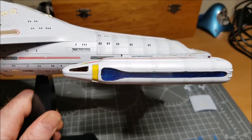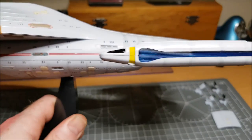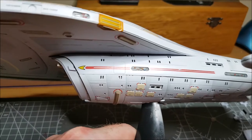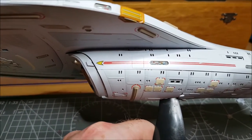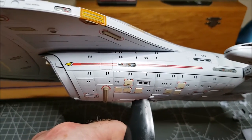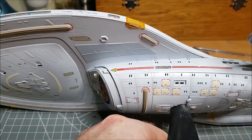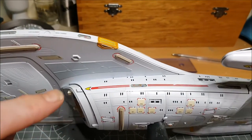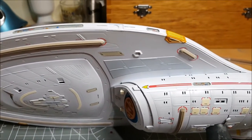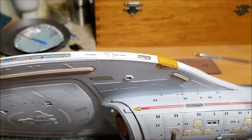Here is the warp nacelle. And these are actually movable, so I'll play along with them in a second. It's just going to give you a side profile view of Voyager. As you can see, the paint to me is absolutely spot on on this ship. And you can see where, when I was building this model and taking it apart from the sprues, I didn't correctly clip it apart. But again, here's another docking port.